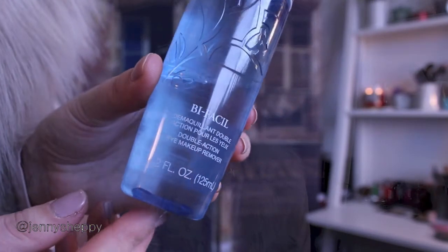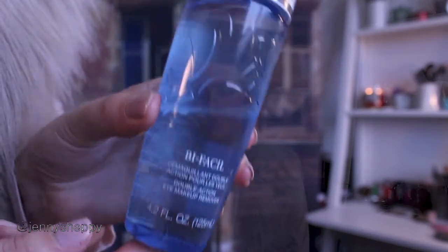I used a little bit in the eyeliner video that I did just before this one, and when I used it, it was amazing. But I'm trying to save this only for when I have heavy makeup on, because I know it's not inexpensive. It works really, really well to get off tough eyeliner and heavy eye makeup and that sort of thing. I definitely think this is awesome. I love it. I just want to make sure it lasts as long as I can make it last.